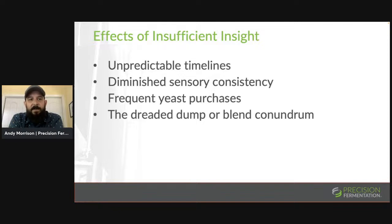And all that kind of stuff can lead to these scheduling difficulties, because fermentations aren't always finishing on a predictable timeline. The consistency of the product is impacted by seemingly unpredictable changes to yeast, unpredictable just because you don't have that insight. Maintaining that consistency then becomes dependent on a more frequent purchase of, say, yeast and other ancillary products that are going to keep fermentations running the way you want them to.